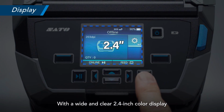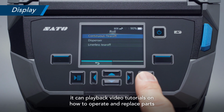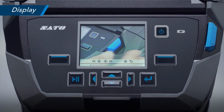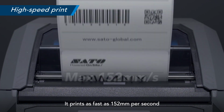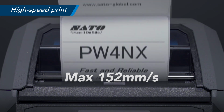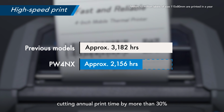With a wide and clear 2.4-inch color display, it can play back video tutorials on how to operate and replace parts. It prints as fast as 152 mm per second, cutting annual print time by more than 30%.